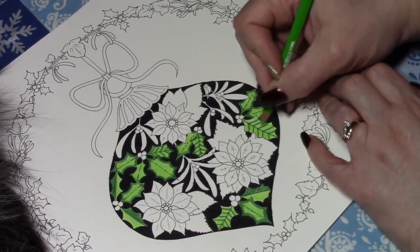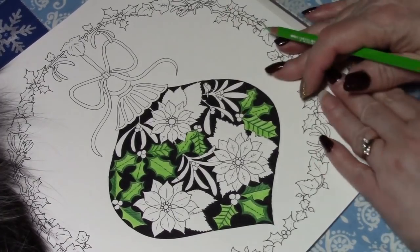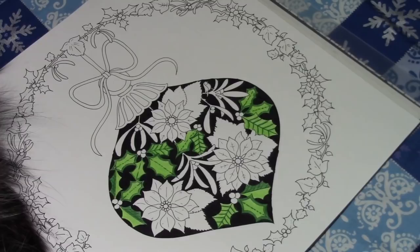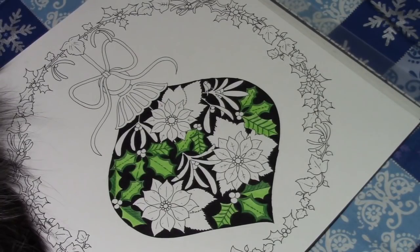I think that's it for these leaves. So, I would do the red gel pen right now, but I don't have it in front of me.